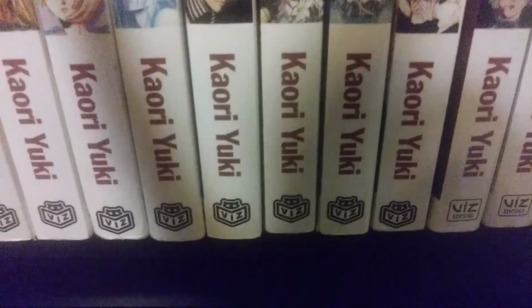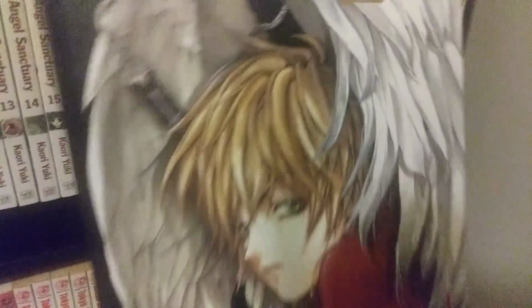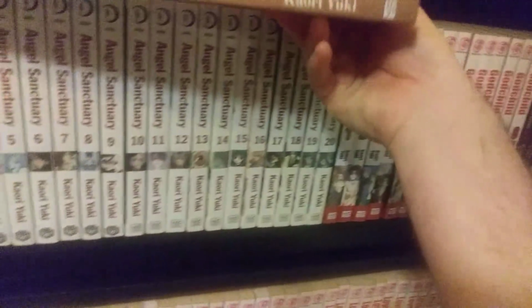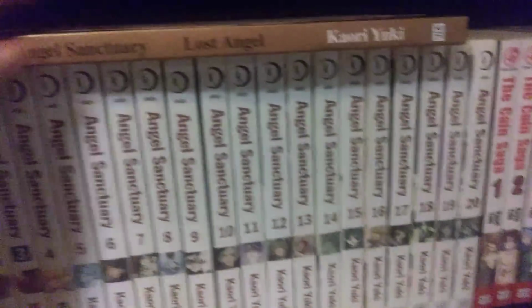Okay, I cannot pronounce anything, but there you go, and I absolutely love this artist. My first art book ever. It's Angel Sanctuary art book 2, and I really need to get 1. I wish I just bought it when I saw it out, but I was in high school and broke, so middle school really, but when Borders were still around.